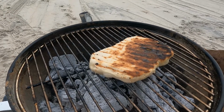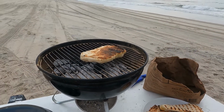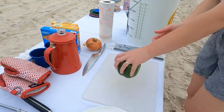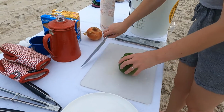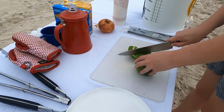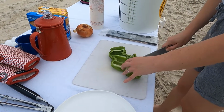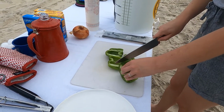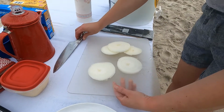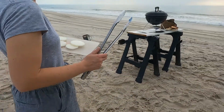So these are our pizza doughs that we've grilled. So now we're going to start chopping up some veggies and stuff to put on for breakfast pizzas. We're going to chop up pepper and onion, and we're going to put those on our breakfast pizzas and grill them up. I'm going to put the onions on the grill. Can you open up the grill for me?